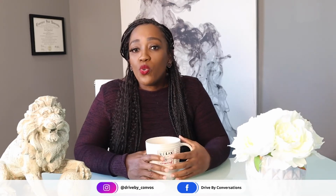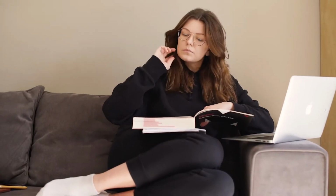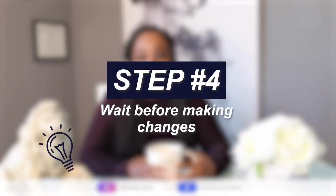You can also do a competitor analysis if you have an opportunity. This will help you represent your company well and also impress your supervisor. Research doesn't have to be complicated. We research things all the time without realizing it. Step number 4, wait before making changes.